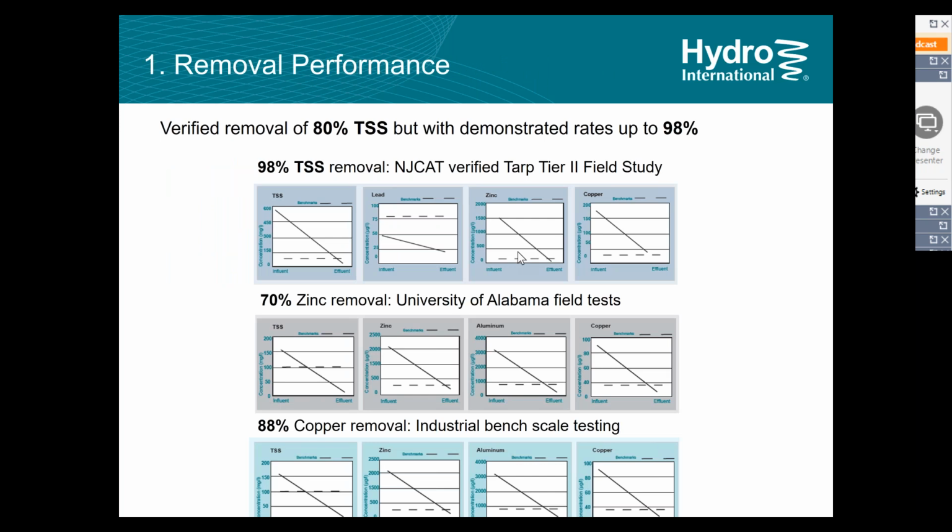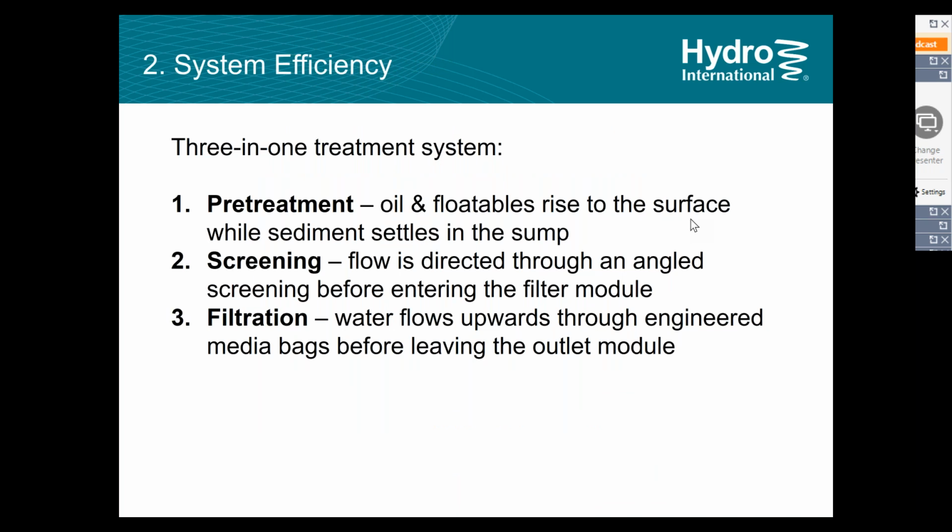So just a little snapshot without going into heavy details, this device, the Up-Flo filter, has been field tested at 3 different sites now at a minimum, and you can see a range of results there. Some of our TARP Tier 2 field testing through NJCAP, we had TSS removal rates up in the range of 98%, and again, extremely fine removals. Metals removal, 70% zinc, copper removal, 88%, in an industrial setting. So, extremely capable in terms of things that are often more difficult to remove.